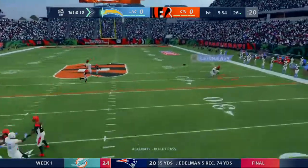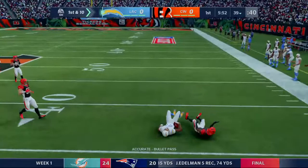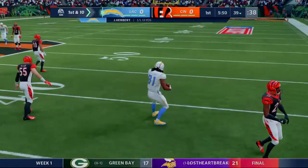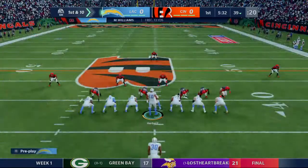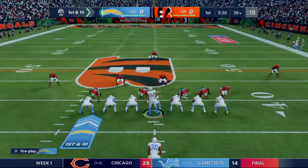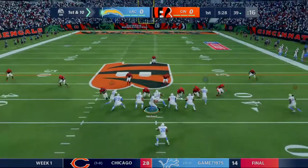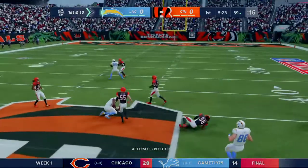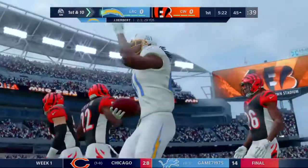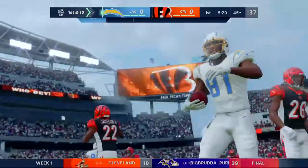Herbert on 1st down now. And he gets this one just shy of the 40. They'll mark him down at the 39. 13 yards on the game's opening play. So from the 39 now, they'll come up on a 1st and 10. Now Herbert with it, looking to pass. And he'll be taken down across the 50 at the 45 in enemy territory.